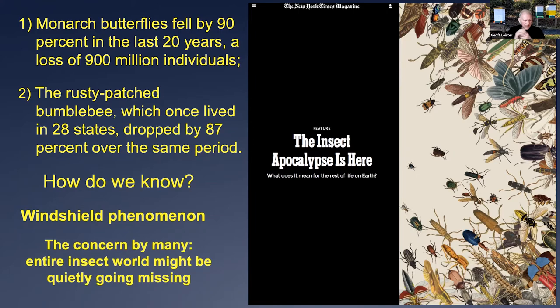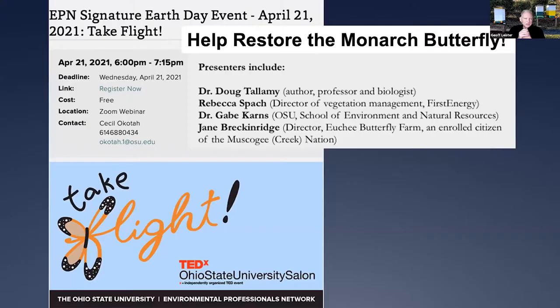The concern by many is that the entire insect world might be quietly going missing. Studies are going on in Germany and Europe on the depletion of these populations. The monarch butterfly is of interest.